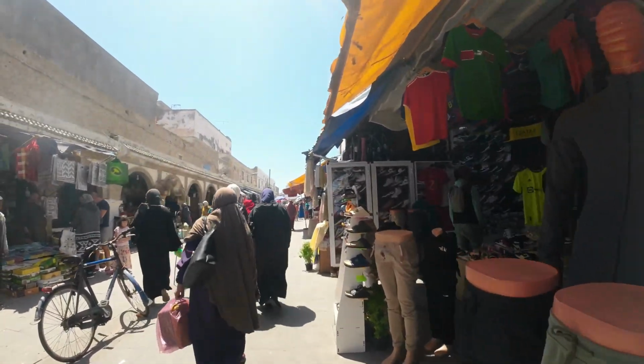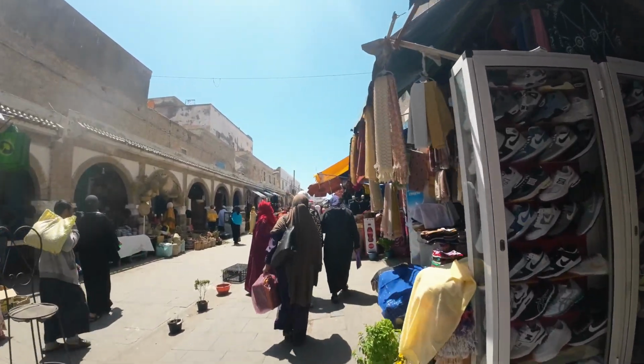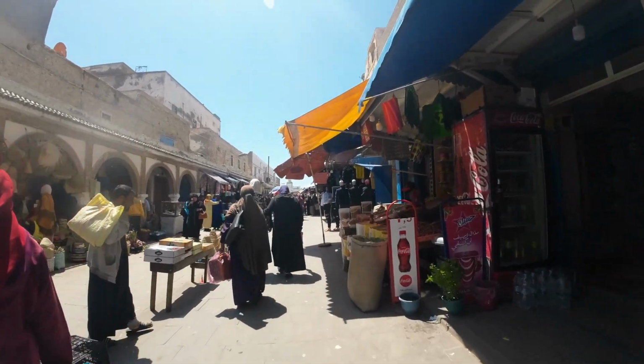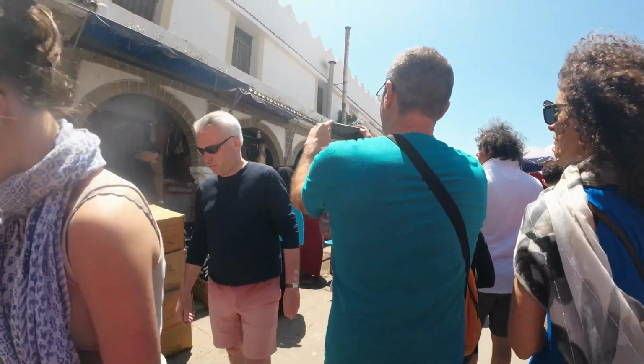Now, this Medina is very similar to the Medina in Marrakesh, except it's a lot smaller and a lot easier to navigate and a lot more relaxed. I had my fun while I was there. I just walked around and got lost with reckless and careless abandon, but that's part of the fun too.